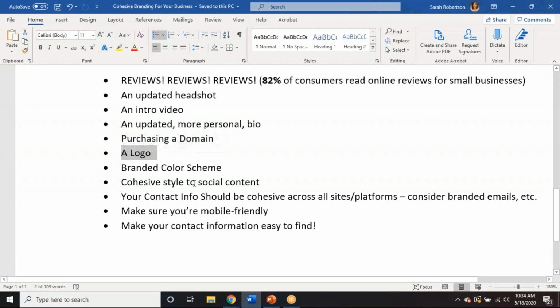A logo. So we talked about it earlier when we were looking over some of the stats. Consumers do actually look for a logo, and a logo is an easy way to brand yourself across a bunch of different platforms, just, again, to help build a cohesive look.